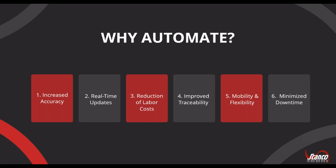So why automate? There's a lot of reasons to automate. Automation can help increase accuracy, of course. One big thing is the reduction of that human error. When you're scanning barcodes, it reduces the likelihood of mistakes compared to manually recording inventory on paper. Things like data entry errors can occur, such as typos or misreading when doing things manually, and those errors are minimized when it's scanned directly into a system.